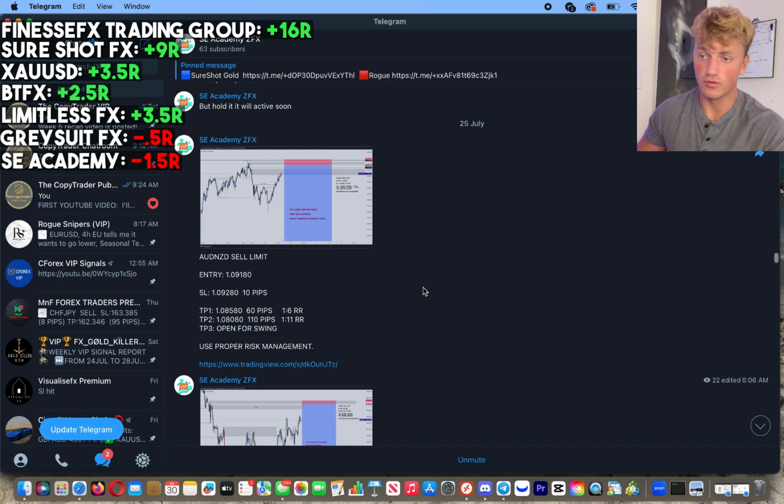So this is an example of one of the trades. Now, this is a lot of what we look for in a signal provider. First off, it's completely copier friendly, which is great. They have a very tight stop loss of just 10 pips, and they've got huge risk to reward. So even though they have 3 take profits, which is usually kind of a red flag for me, the risk to reward more than makes up for it.